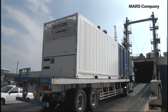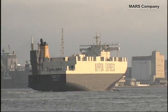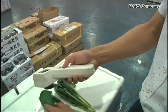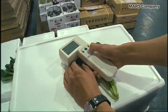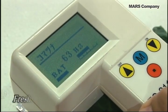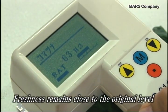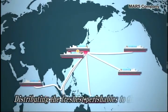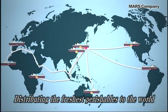The container was then loaded onto a cargo ship. 2 weeks later, the greens are checked again. It's 63. The level was almost the same as before. Using containers with electric field technology, fresh perishables can be distributed around the world.